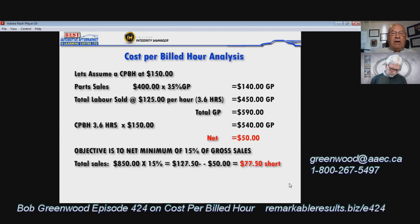So how do I see this playing forward? This cost per billed hour is going to have to be such a critical state to understand in your business, because your labor rates are going to work off of this. You're going to have to learn how to move the business forward and control this by being more efficient. And if we're expecting to hire and retain the best people, we're going to have to pay them well. That's only common sense.